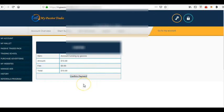Literally put that through, press send, and usually with CoinPayments, I'd say that would process within around about an hour, two at tops. You will get emails from CoinPayments saying they've started the process of sending the funds over, and when they've actually credited the funds over to My Passive Trade, you get a second email confirming that they have gone over. So hopefully that's fairly straightforward, guys.